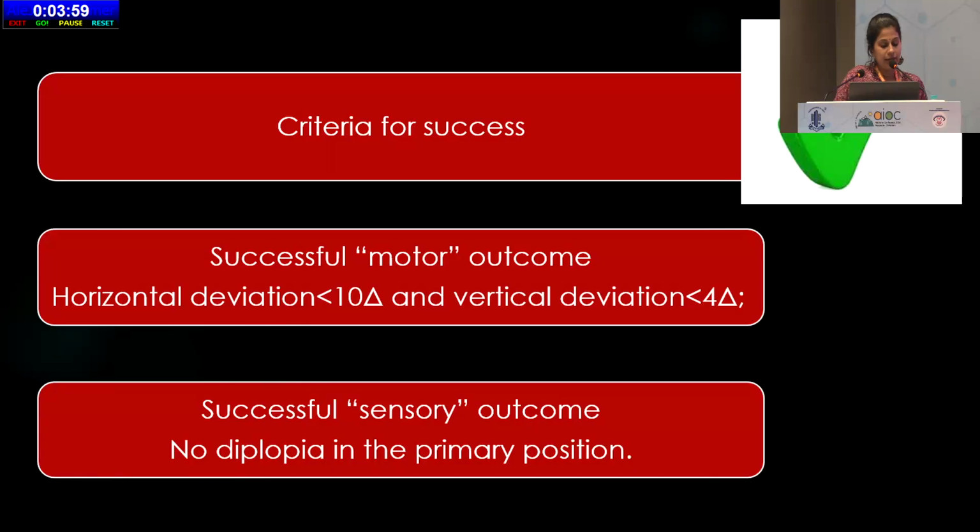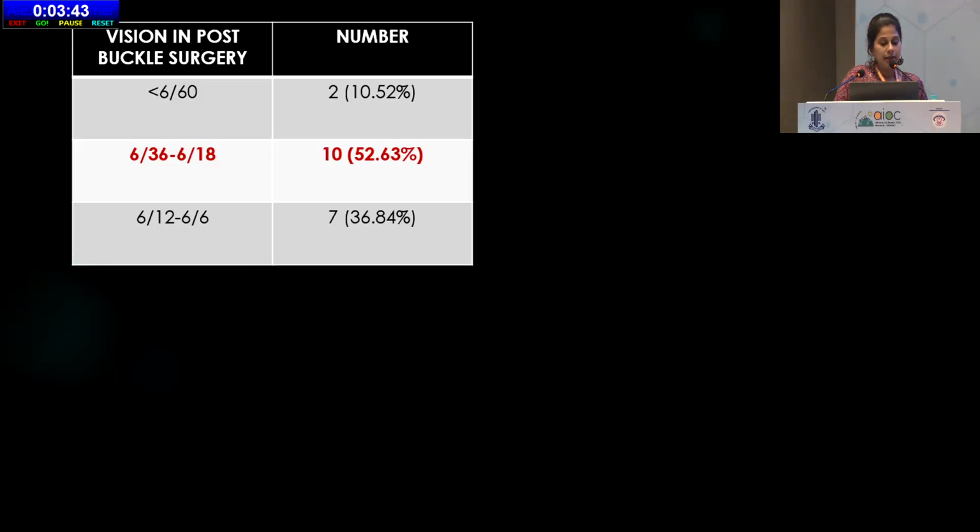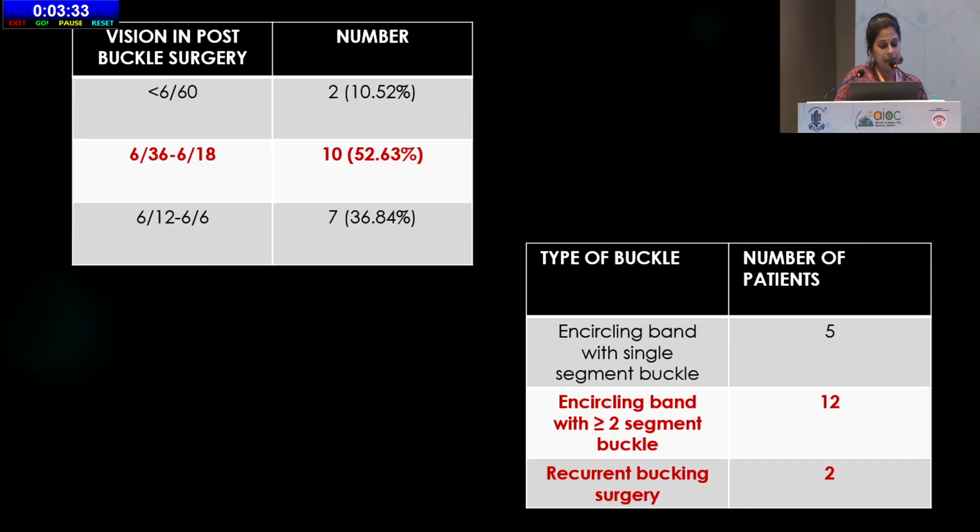A horizontal deviation of less than 10 prism diopter and a vertical deviation of less than 4 prism diopter and no diplopia in primary position was considered as the criteria for success. Of the 19 patients, 14 were male and the mean age was 39 years. Nearly 52% of the patients had vision about 6 by 18 to 6 by 36, 2 had less than 6 by 60, and 7 had a good vision of 6 by 6 to 6 by 12 despite buckle.